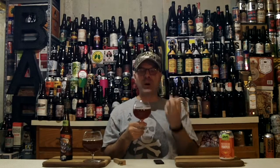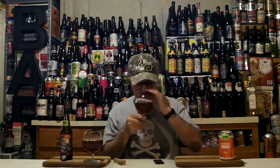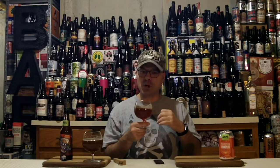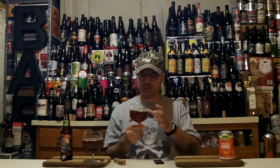Lots of cinnamon, buttery, gourdy pumpkin, burnt brown sugar, nutmeg's coming after that. After that is ginger. Nutmeg's actually starting to overtake the cinnamon over time. Not a hint of alcohol in the aroma. Nice balanced spice aroma on this brew.